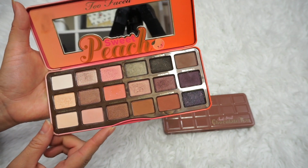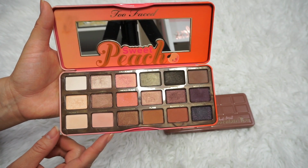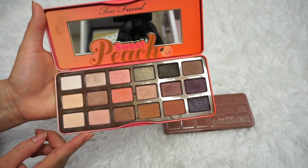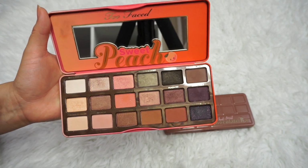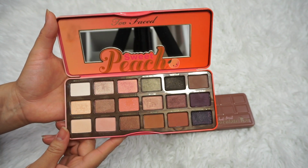But really, really pretty palette. I absolutely do enjoy using this eyeshadow palette. I think I'm going to pull this out soon. No, actually, I already pulled this out. I can't. I did already pull this out and I didn't get to use it because I wasn't doing the makeup. But super cute palette.